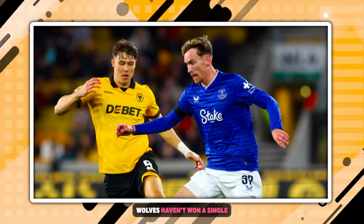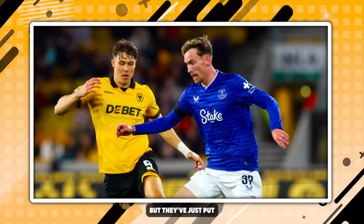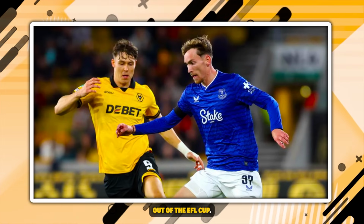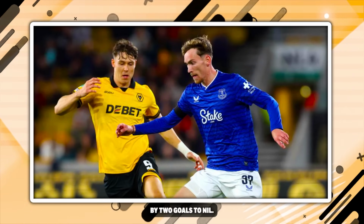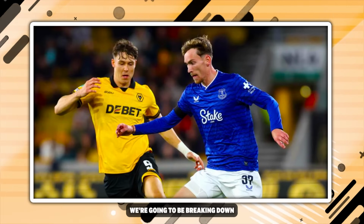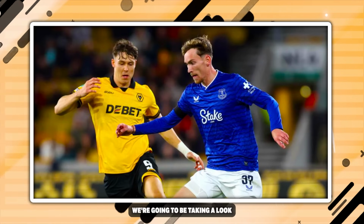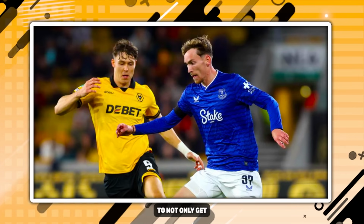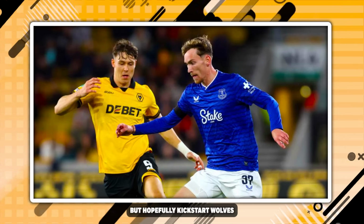Wolves haven't won a single game in the Premier League, but they've just put in the performance that could kickstart their season, knocking Everton out of the EFL Cup, beating them by 2-0. And in this video, we're going to be breaking down how they did it. We're going to be taking a look at the tactics involved and the new formation that Vitor Pereira used to not only get a win in this game, but hopefully kickstart Wolves this season.